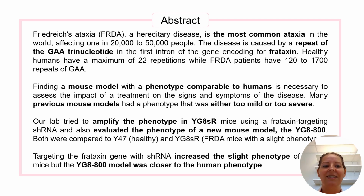First of all, Friedreich ataxia is the most common form of ataxia in the world. The cause of this hereditary disease is the expansion of the GAA trinucleotide in the first intron of the frataxin gene. Patients can have up to 1,700 repetitions, leading to a decrease in frataxin synthesis.